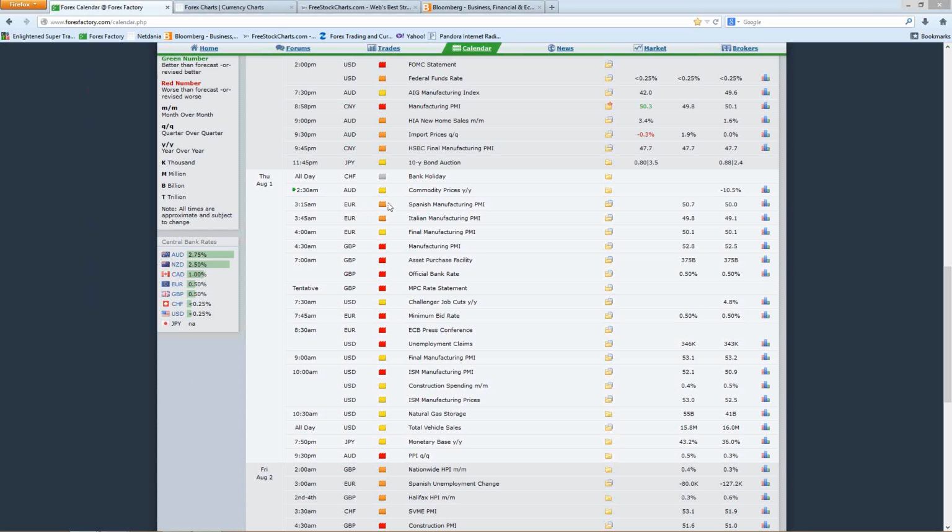European market. Got some mid-level news going on with the Euro, Spanish PMI, Italian PMI. Got some manufacturing PMI for the pound. Bunch of high-level pound stuff to look for. It's going to be starting here pretty soon, and this is going to be a lot of stuff to look at if you wanted to day trade it or whatever.